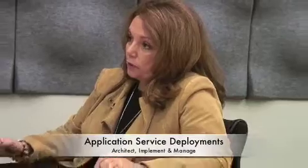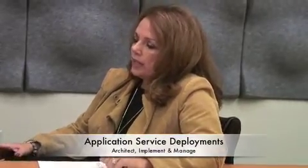One of the areas where we place a lot of focus is application and service deployments. And specifically, how do you deploy new applications? When we look at these applications or services that you want to deploy for your business units, we take a very, very pragmatic approach and we look at it holistically. What we do is we look at it from the architecture, we look at it from the implementation, we look at it from the long-term management.